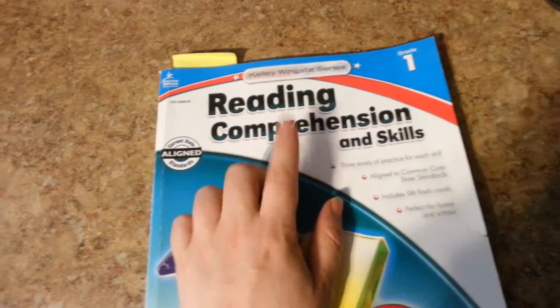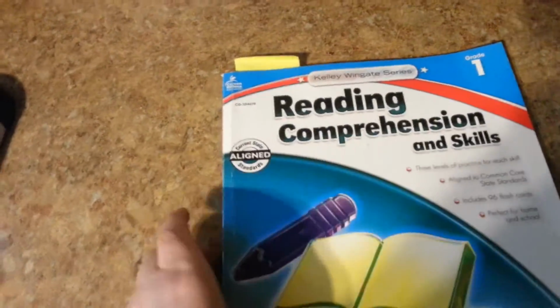I will say I do like this book. I will be getting this book for his 2nd grade as well, because I just like it. I might buy that one or buy the Smart Alec ones. I'll see when I get there, I guess.